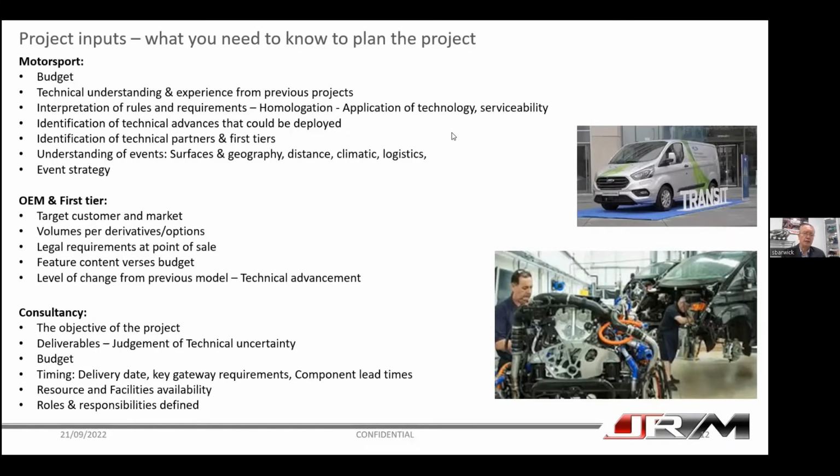Consultancy, quite different in that it's mainly about the customer. What does the customer want? What's the objective of the project? And what do we have to deliver for the customer? So consultancy will work with the client and define very clearly what the deliverables of the project are. They will define very clearly the budget. Often this is very challenging because the customer wants to spend less than what the consultancy thinks it's going to cost. So there's a lot of negotiation there. Then they will come up with a timeline and a proposal.